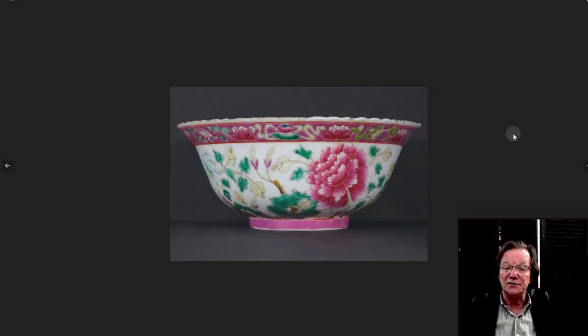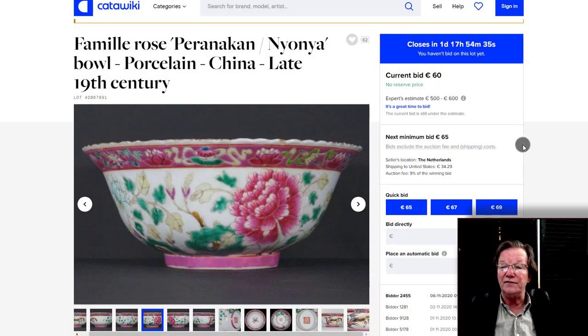Those are nice watercolors. Also, the Nonya Straits bowl, a shaped rim bowl with beautifully bright flowers on it. This will be on the Catawiki section. It's up to $60. It closes on Sunday. Should bring $600 to $800, I suspect. But a nice example, late Qing Dynasty.